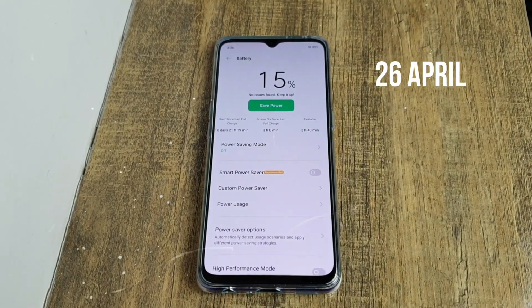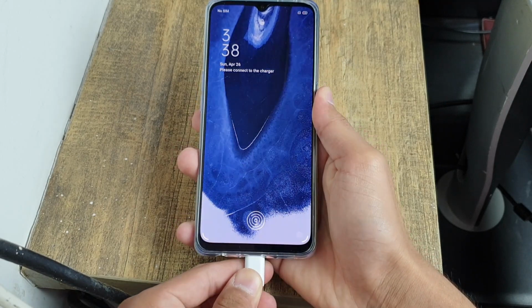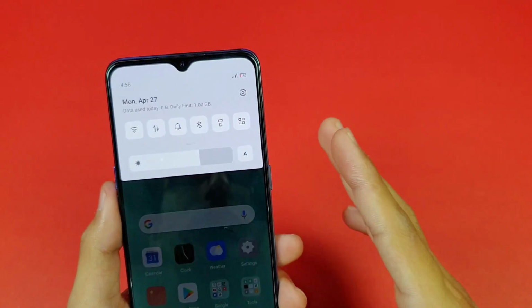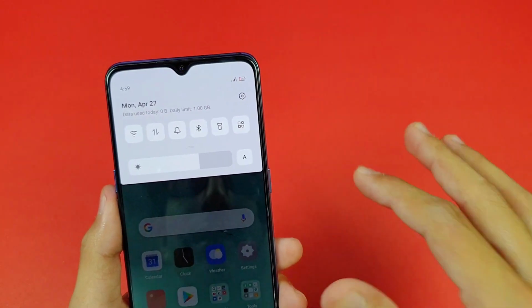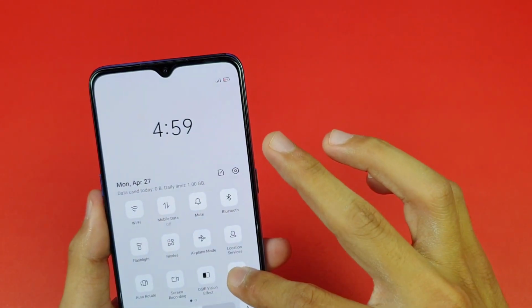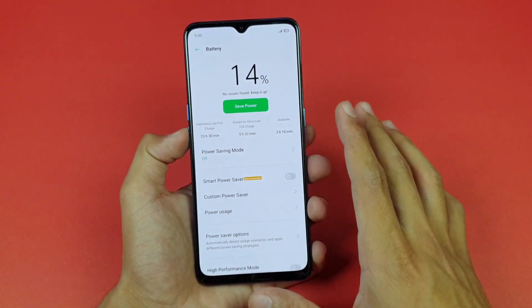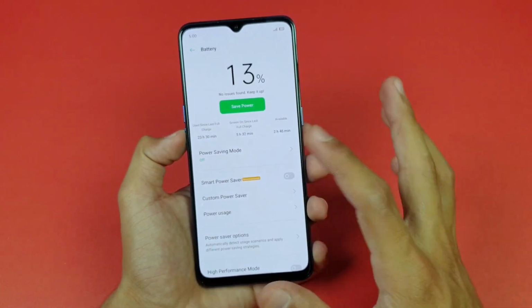First, I completely charged this phone up to 100%, and after that I set the brightness all the way up to max. After that I inserted my SIM in this phone. On the 26th of April I charged this phone up to 100% in the evening, and then I started using it as my daily driver. I also used dark mode this whole time. You can see that right now the battery percentage is at 14%, and about one day ago I charged this phone up to 100%.